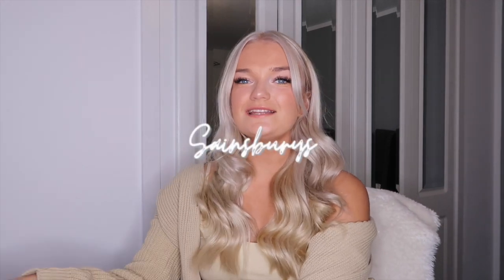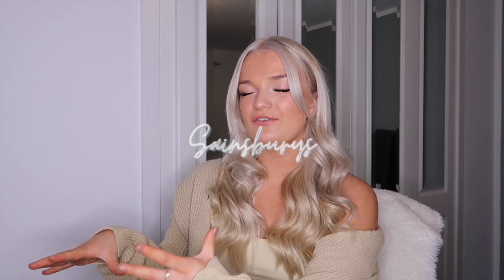So I feel like the first place I'll show you is actually Sainsburys. Sainsburys is like the underdog of uni shopping, I feel. I feel like nobody really goes there. Nobody really ventures into the homeware. But if you don't, you need to, because I absolutely love Sainsburys for homeware, stationery. Back to uni stationery, Sainsburys is where it's at.